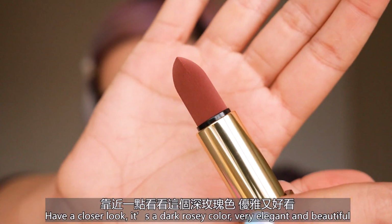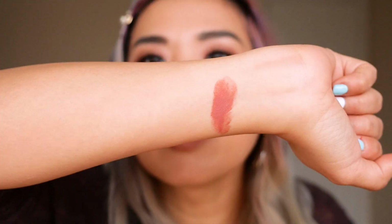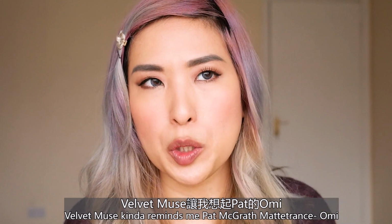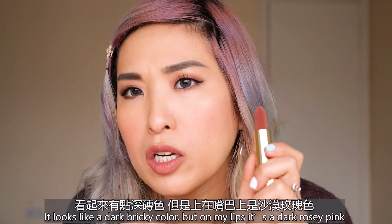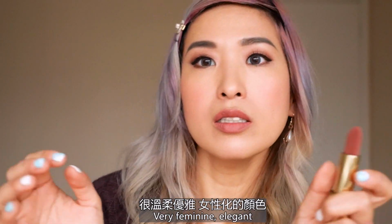Have a closer look at this color. It's kind of dark brick, very elegant, very beautiful. Velvet Muse kind of reminds me of Pomegranate Matte Trance Omi, one of my favorite colors from Pat. It's very smooth. I love this color already. It looks like a dark bricky color, but on my lips it's dark pink. Very feminine, elegant.